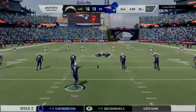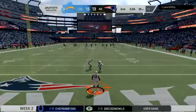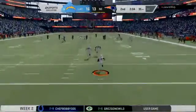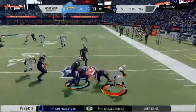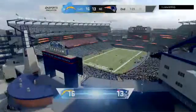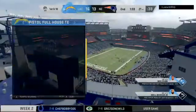Now after the touchdown, ready to kick it away is Sanders. That's fielded in the end zone. Second quarter action with 1:59 remaining. Let's go.